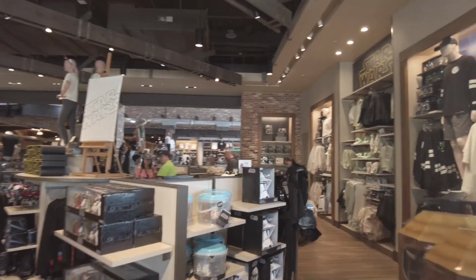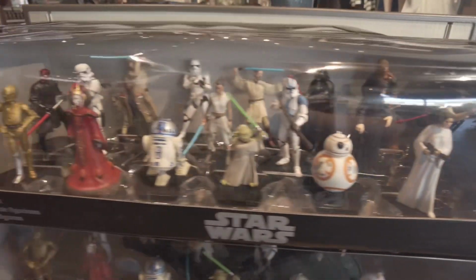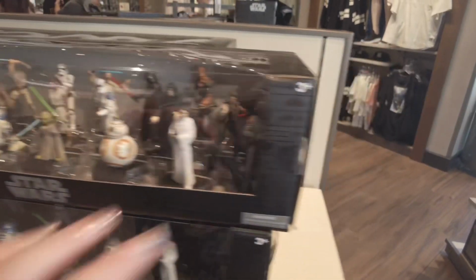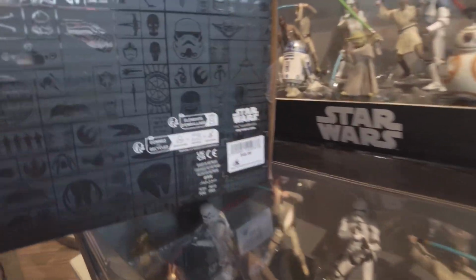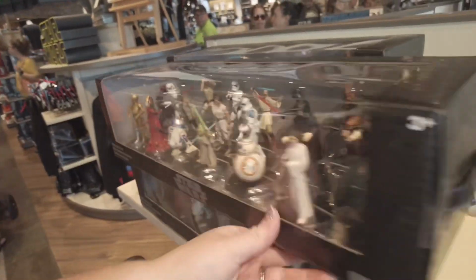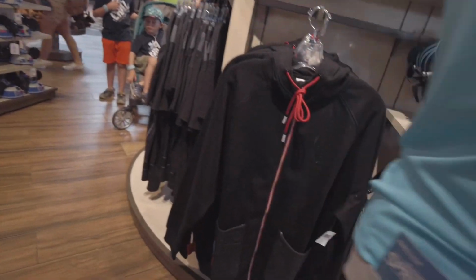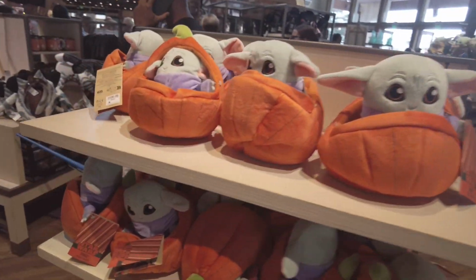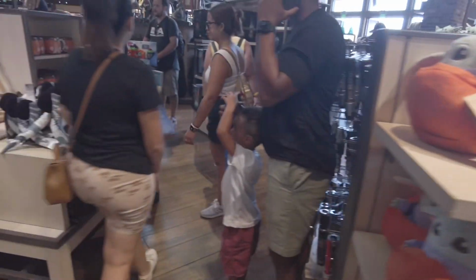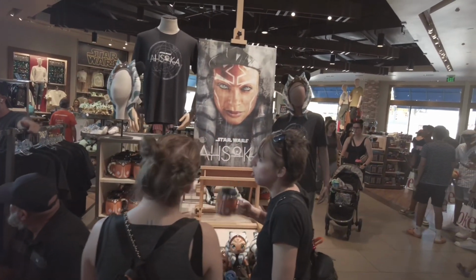So they do have the costumes. They have a really cool set here. Wow. I'm gonna guess this is like $70. $50. Okay. That's pretty good for someone who likes to collect these. That's not bad. That's really cute. All right, I know she's a new character. They have mugs, they have her headset.